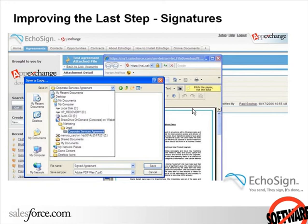EchoSign is a sophisticated and easy-to-use tool for securely capturing signatures. Users register for the EchoSign service and thereafter are able to receive and approve agreements from any outside source. Recipients do not need an EchoSign account to approve or sign an agreement. The EchoSign process involves 4 basic steps. First, upload either an electronic copy or fax a hard copy if you require a written signature. Enter the email address for the recipient and send.